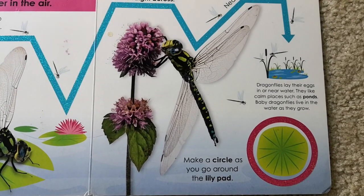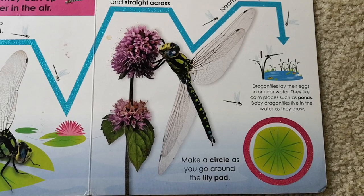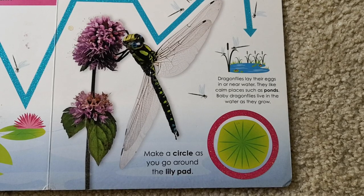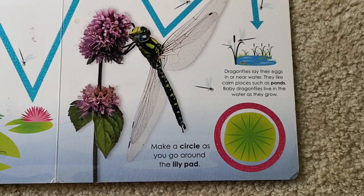Dragonflies lay their eggs in or near water they like, calm places such as ponds. Baby dragonflies live in the water as they grow. Make a circle as you go around the lily pad.